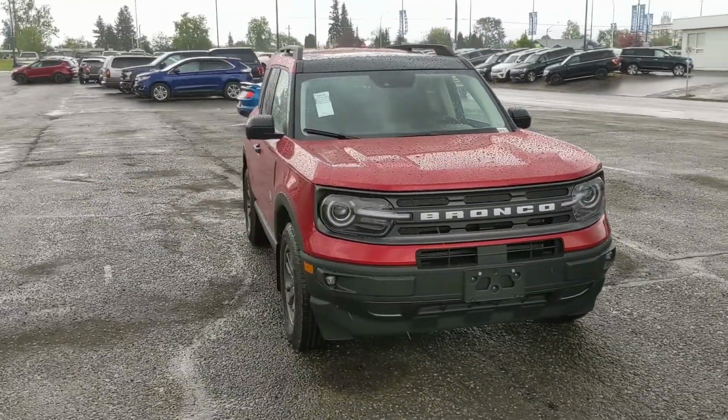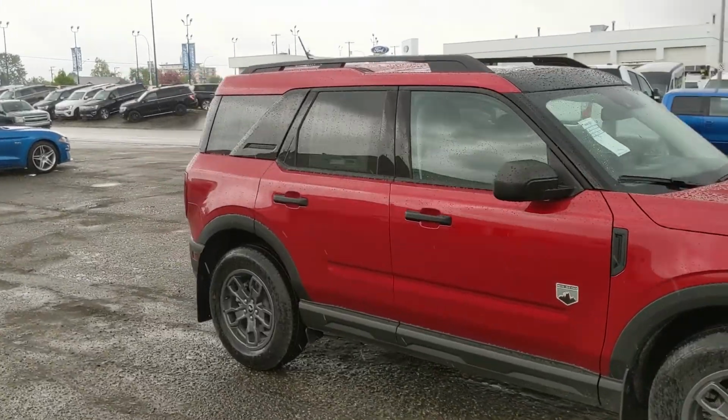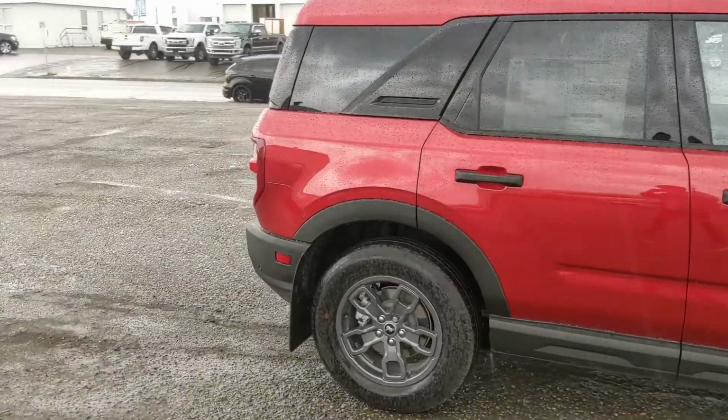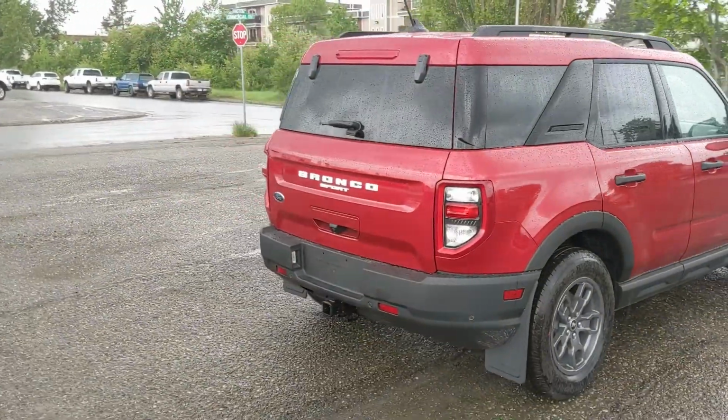We're taking a look at the all-new 2021 Ford Bronco Sport in a Big Bend trim and powered by a 1.5-liter EcoBoost engine, providing you with plenty of power and excellent fuel efficiency with obvious four-wheel drive capabilities, so you're going to be able to get around pretty well. But let's take a look inside.